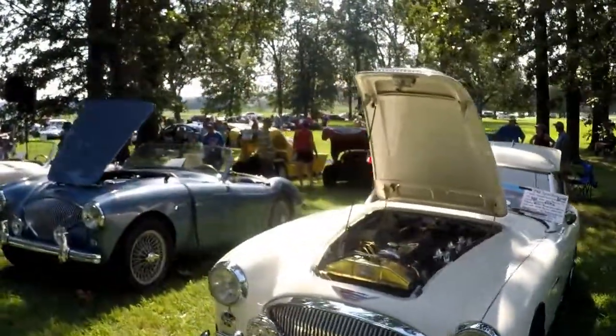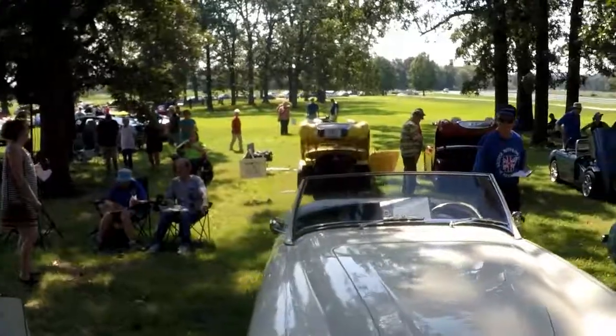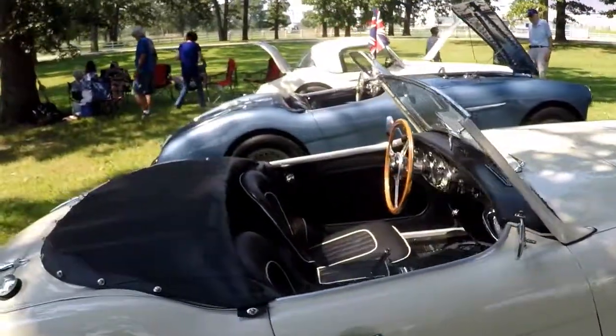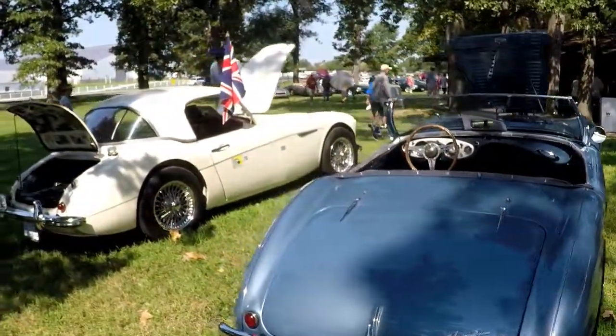So, some actual Healeys. Big ones. Not the MG Midget Austin Healeys, but the legitimate big Healeys. Can you believe that? Look at that. Absolutely gorgeous cars.